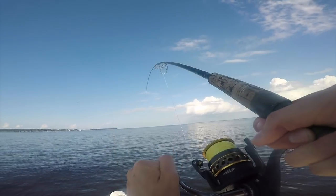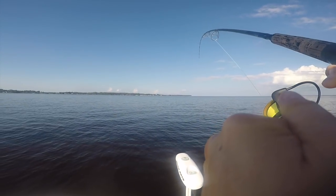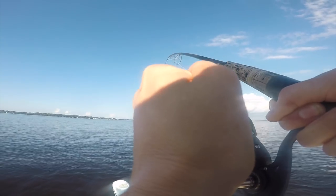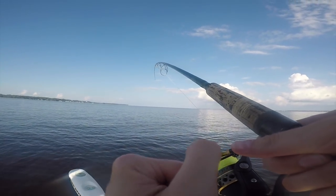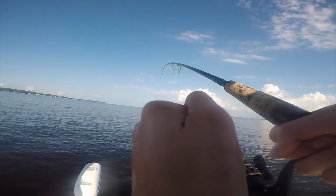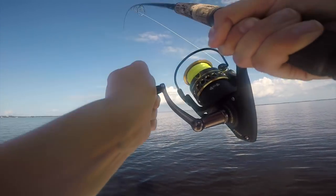Oh, I'm on. Yeah. This is crazy. This is insane. Dude, Cole, should I tighten my drag? Woo! This fish is gonna spool me before I can even reel it in. What the heck? Okay. Hey, what's after it? Oh my gosh. One's a big one.